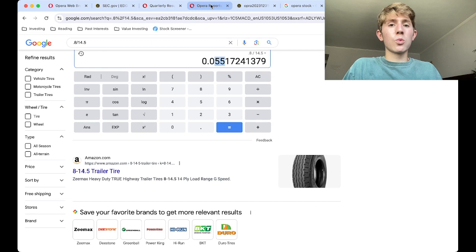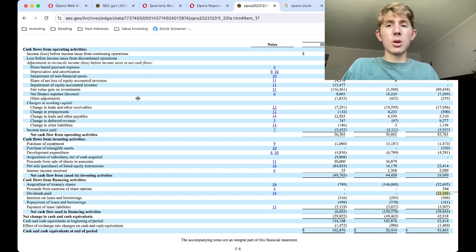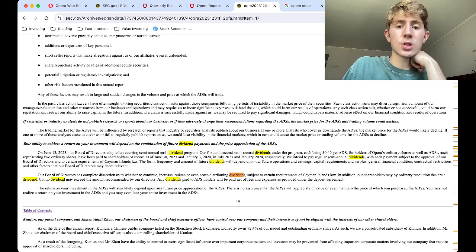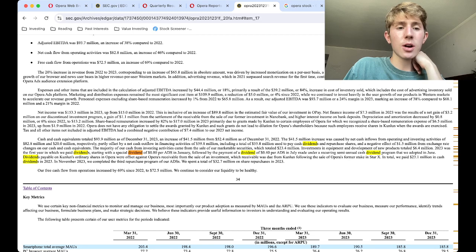This is a wrong way to go about it because they pay out most of their dividend, or a large portion of it, not in cash to the normal shareholder like you and I, but via non-cash, via stock.